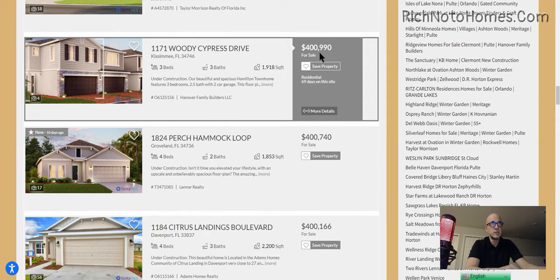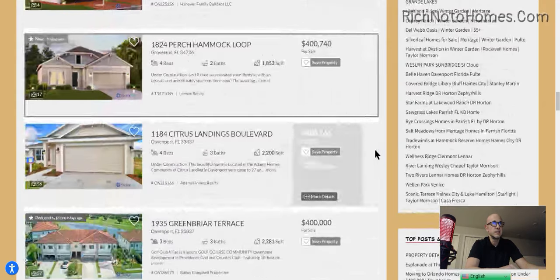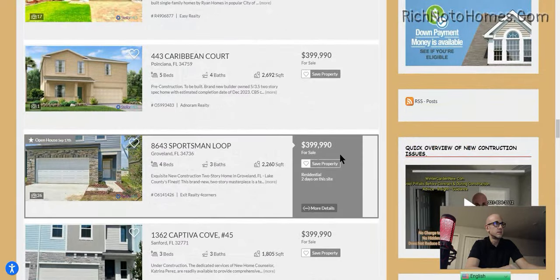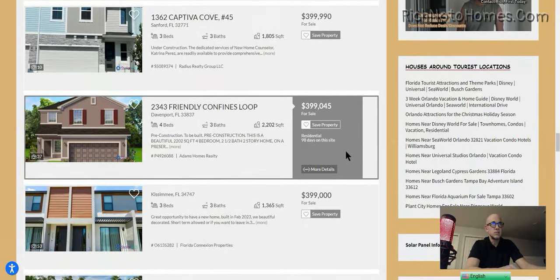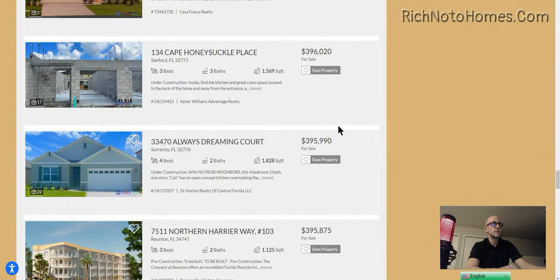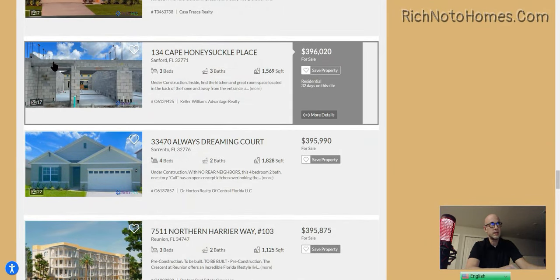So you can see we're at 409.90, and as we go down, now we're at the 399s. So it's kind of good. It makes it easy. And this is kind of interesting: the house, they took a picture of it in the first floor cement block stage.